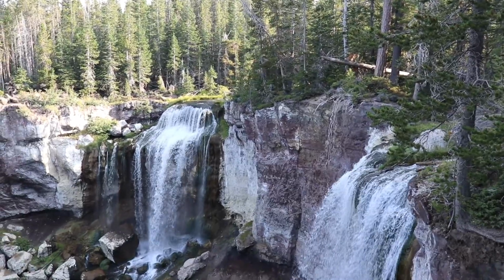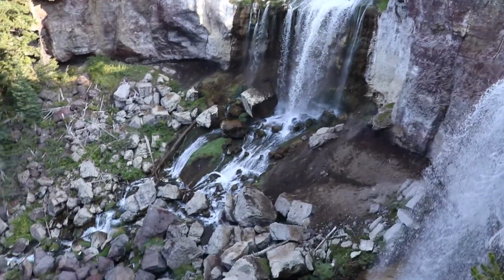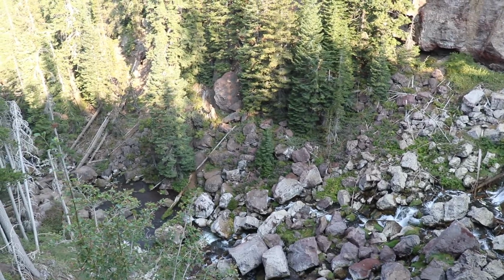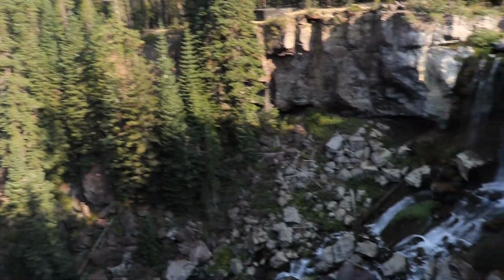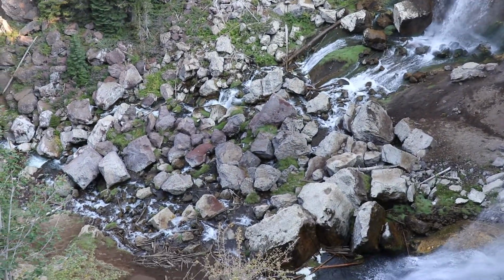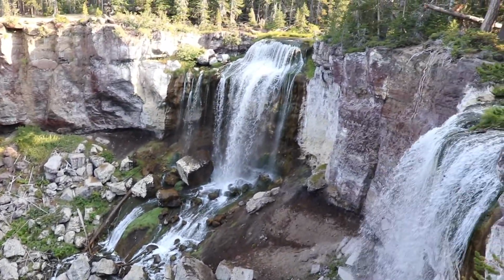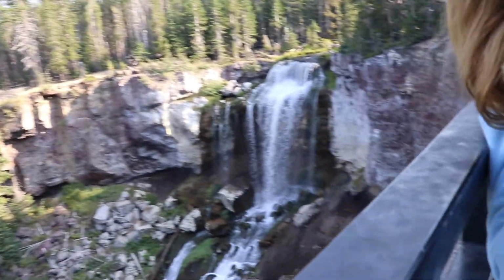This is the upper viewpoint. It's pretty immense. Oh, I didn't think it was going to be this far. Yeah. Look at those giant boulders down there. Wow. It's hard to get a good angle here because they have a bunch of railings set up. Let's see, maybe over here. See a little better.